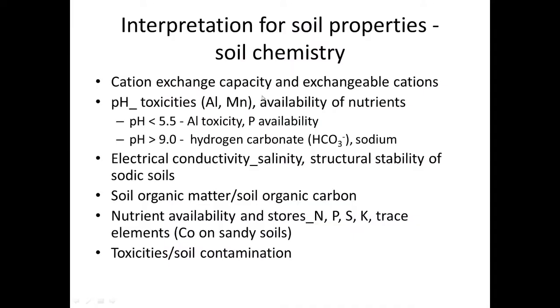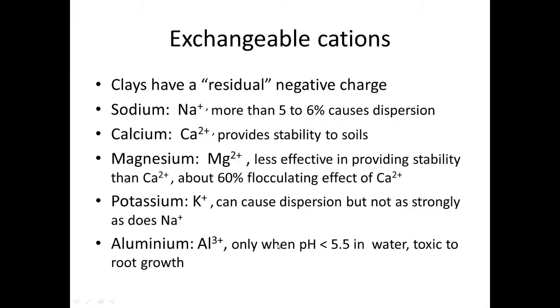For soil chemistry, the things that are important are cation exchange capacity and pH. I should mention here that pH less than 5.5 in water causes aluminium toxicity and may affect P availability as well. But if you have a pH of more than 9, you've probably got hydrogen carbonate around, and that will only happen if your soil is dominated by sodium and you've got a sodic soil. Then you've got electrical conductivity, soil organic matter, nutrients, and the toxicities. So I'll just go through those.